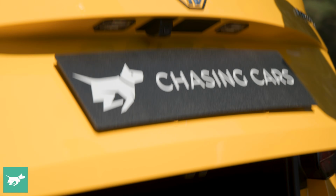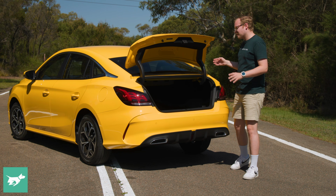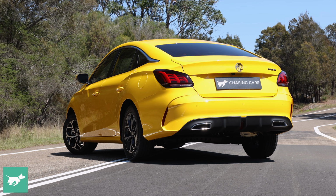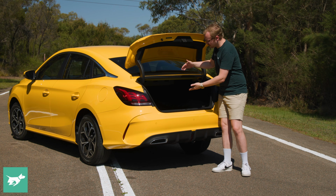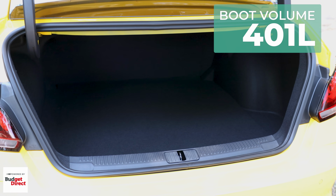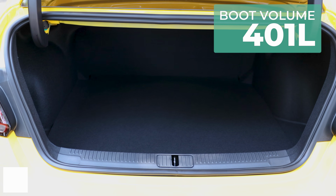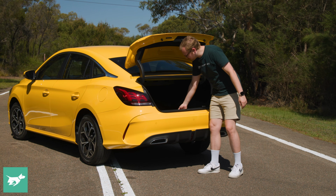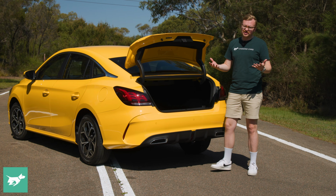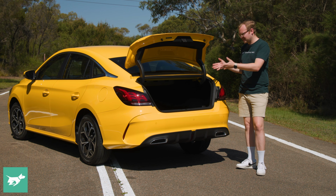Now, it is a sedan, which some people will like, but I really think it should have been a hatchback. It looks like a big hatchback, and that would have made it more practical. As it is a sedan, the loading aperture is quite narrow, and the amount of space on offer at 405 litres is a lot less than the best in the class. But under the floor, with a handy pull tab, there is a space saver spare. Kind of looks like there's enough room for a full size, but it's not in there.